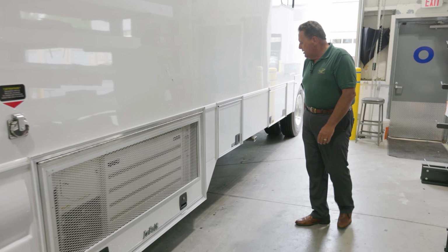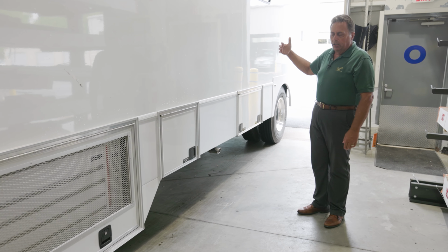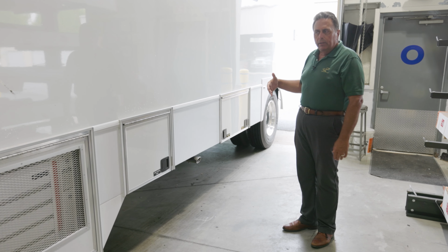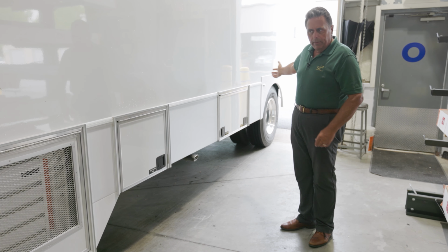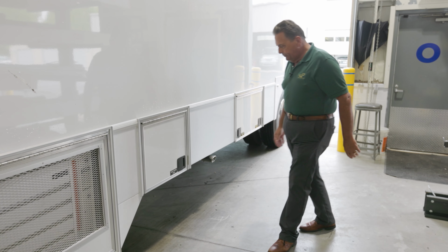Back here, we have our dump tanks. So any plumbing in a LeBoit coach is run under the cabinetry. We don't put any plumbing outside the coach so that it doesn't freeze. As long as the interior of the coach is warm, your plumbing will not freeze. The only thing that is under the floor of the coach are the dump tanks.